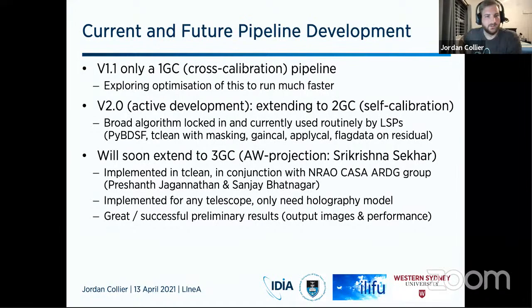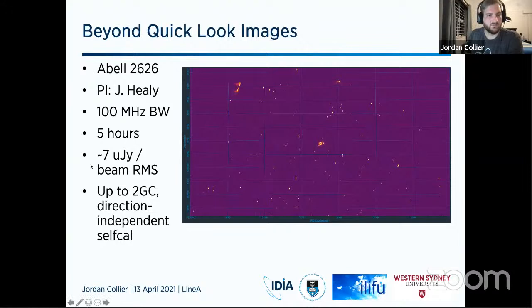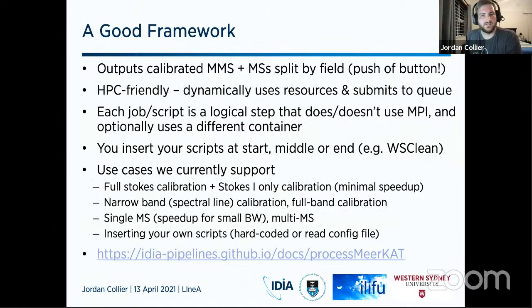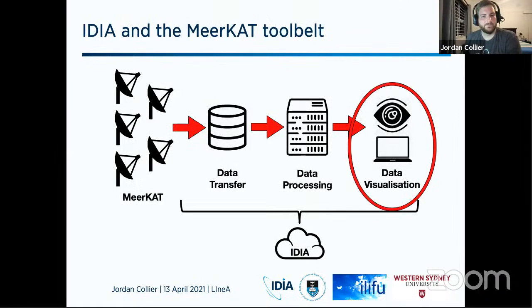So here's an example of a self-calibrated image that reaches about 7 microjansky per beam, which is quite deep. It's not as deep as you can get, but it's also over 100 megahertz in bandwidth. So it's pretty much getting close to the limit of what you can do. And here's a full broadband image that gets to about 5 microjansky per beam. And so, as I mentioned, this very much represents a good framework by being HPC friendly and also splitting up into steps that do and don't use MPI, as well as being able to insert a script at any point. So perhaps you prefer a different imaging software like WSClean, then you can very much do that. The framework supports it.